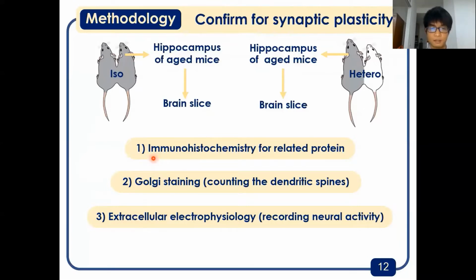The first technique is immunohistochemistry. Researchers used this technique to study the protein-level expression of proteins related to the CREB pathway and synaptic plasticity. The second test is Golgi staining. This technique can reveal the morphology of the neurons in the hippocampus, so the researchers can count the dendritic spines of the neurons, which is an indicator of synaptic plasticity too. And the third test is extracellular electrophysiology. With this technique, researchers can record the neural activity of the neurons.